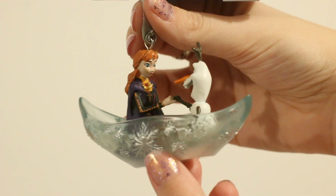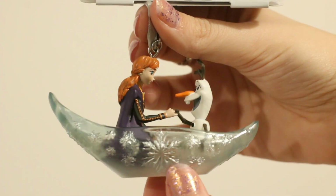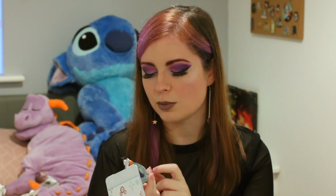Now the last book I've bought in the last month. I bought me Anna and Olaf in the ice boat. This is obviously just after Elsa is like, I need to go and do this alone, bye bye, and she like kicks them off, which... I love Frozen 2 so much. I don't know what my face just did, but I love Frozen 2 so much. The Next Right Thing, another one of my favourite Disney songs. I feel pain when I listen to that song, but I love it so much. But yeah, that is Anna and Olaf.